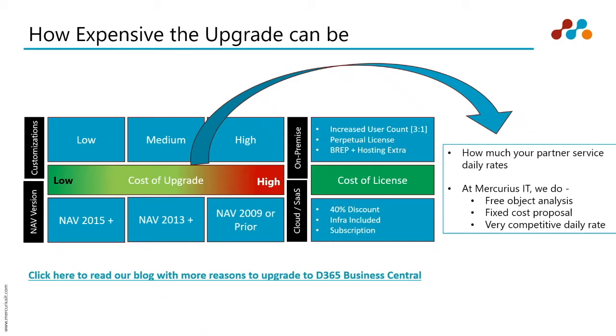The bigger the gap between your Navision instance and the Business Central instance, that will depict how costly it will be. That's the two parts of the upgrade cost. And on top of that, which kind of decision you are taking, whether you are deciding to remain on premise or whether you want to move to the cloud on SaaS.